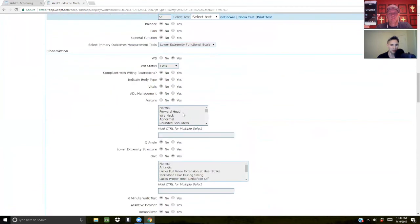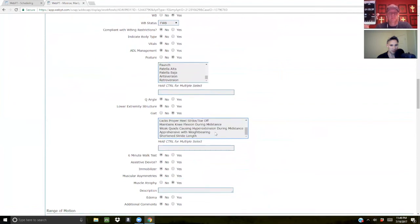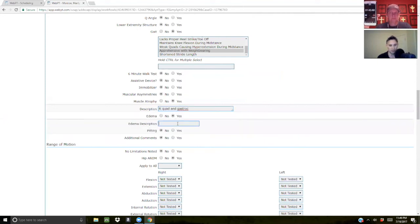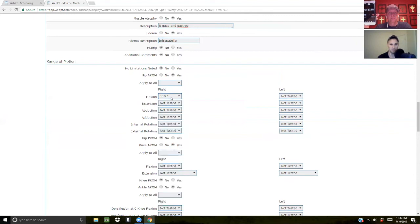So coming through. Posture was normal for the most part, except she did have some flat feet. Gait, she had an antalgic gait pattern. She lacked knee extension, and she had apprehension in walk and stride. Let's just say atrophy, right quad and gastroc. Edema, maybe infrapatellar. And then let's get the magic going here. So 110, 120. There you go, 120, 0, 5.